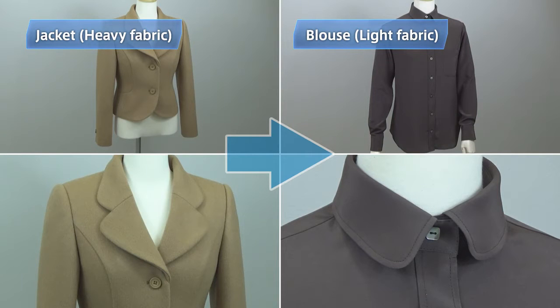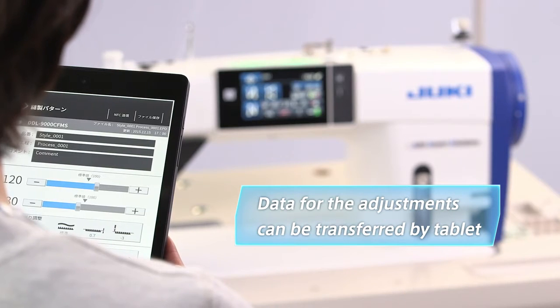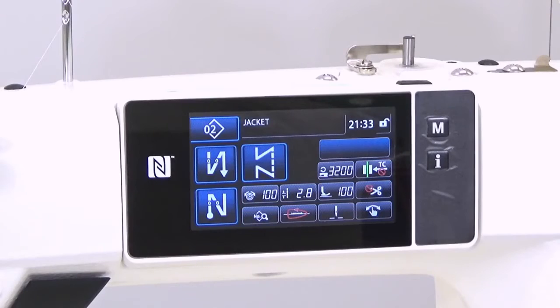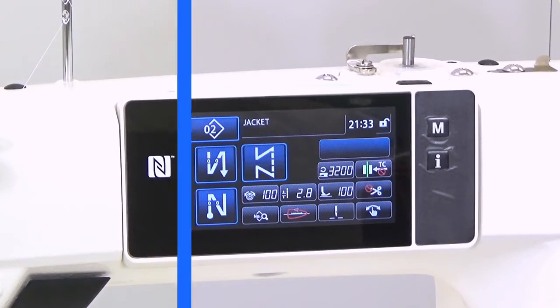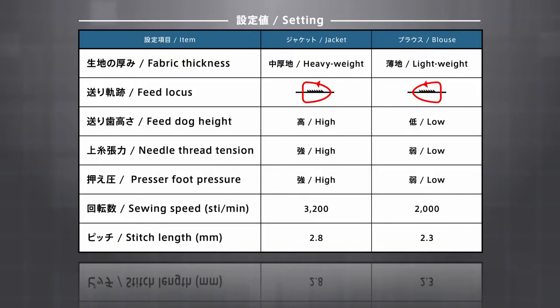Now, let's change the item from the jacket to the blouse. The supervisor uses her tablet to transfer the data to the operator's sewing machine to sew the blouse. The adjustment of the settings on the sewing machine is now instantly completed. In order to achieve the ideal conditions for lightweight fabric, the needle thread tension has been loosened, the feed locus has been changed, the feed dog has been slightly lowered, and the presser foot pressure has been slightly decreased.